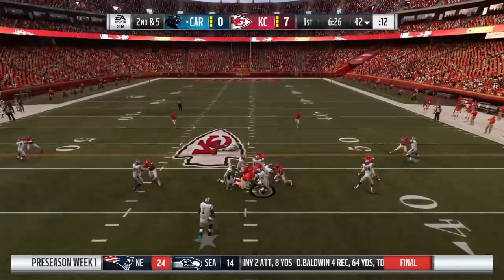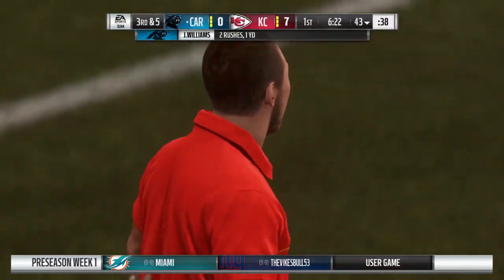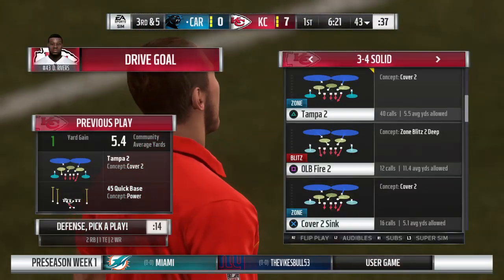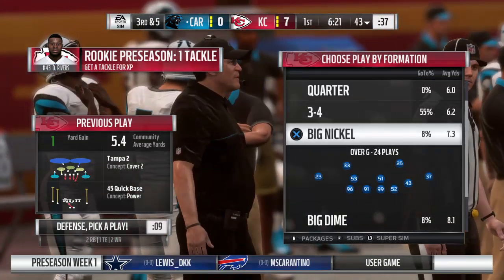On 2nd down, Williams. And not much there at all. Maybe a yard up to the 43. Doubling this guy has to be a priority before moving up to the next level because the big fella, he just ate that one alive, just stuffed it.